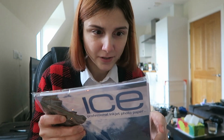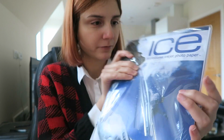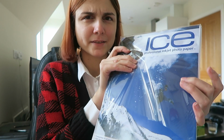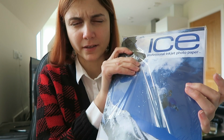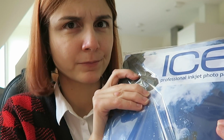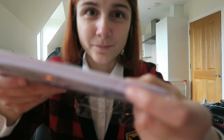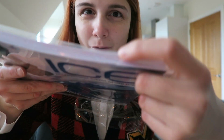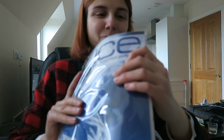I don't know if you remember, I bought this paper that I was using for the covers of the notebooks. It's a double-sided matte paper, but I didn't like it much. I couldn't get nice colors. And I don't know how it happened, and I ruined it. I ruined all the sheets. I can use it for the A6 notebooks, but not for the A4.